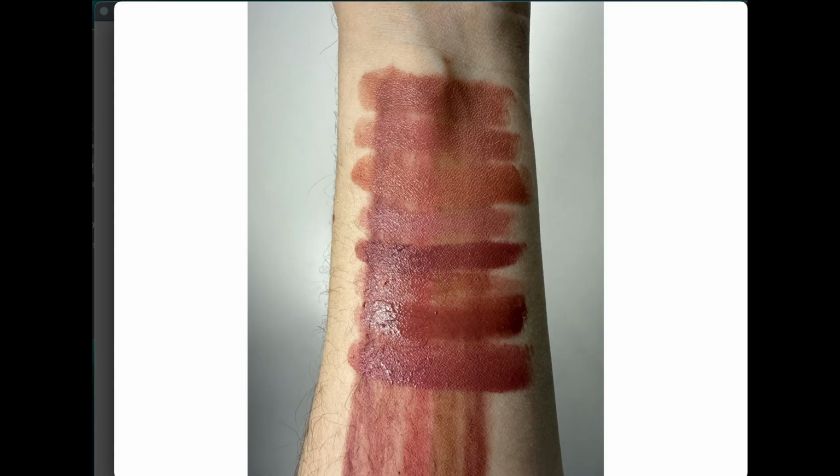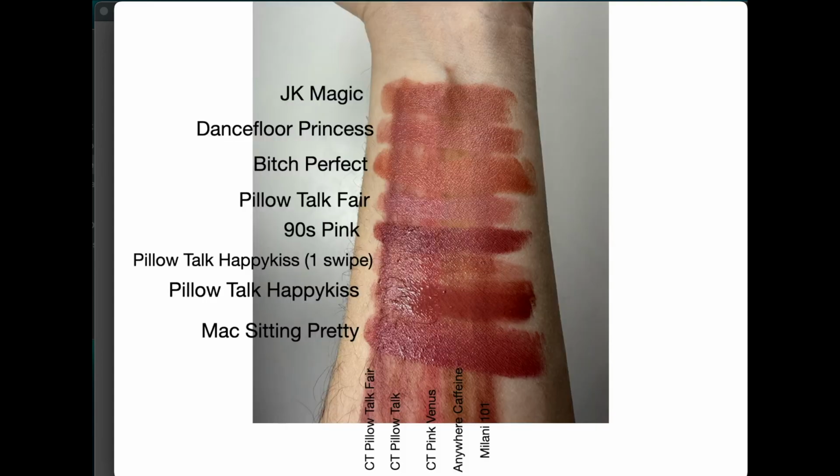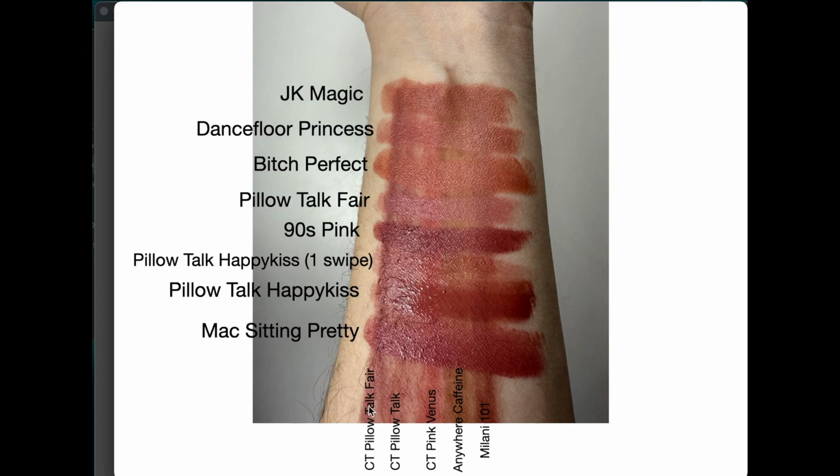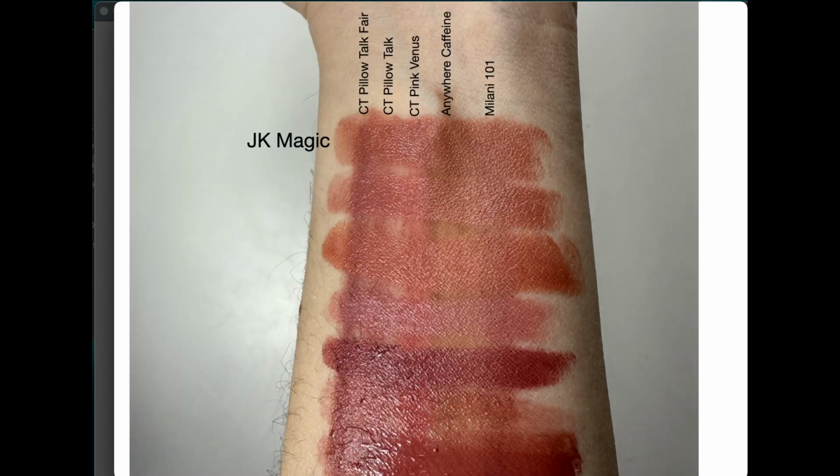All right, so what I did, because this is how I am, I took the picture of the swatches. I did some fun computer stuff. Here's all the swatches labeled. Each of the horizontal swatches are here, and it shows which lip liner it's over at the bottom. Let's just look at JK Magic.